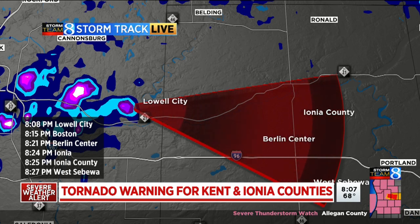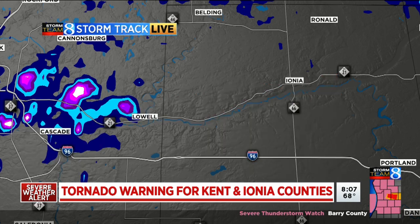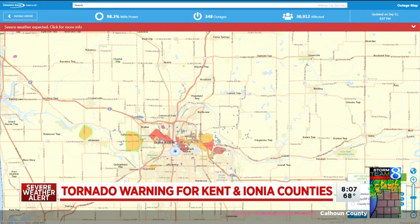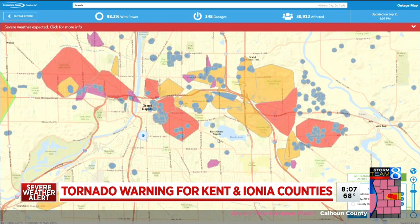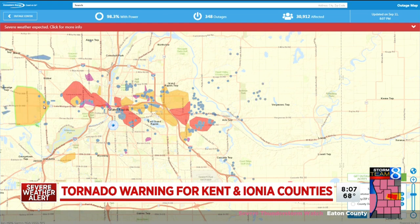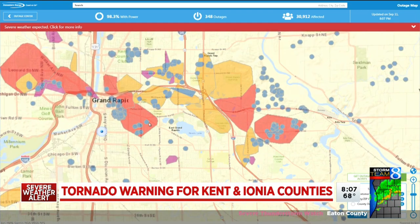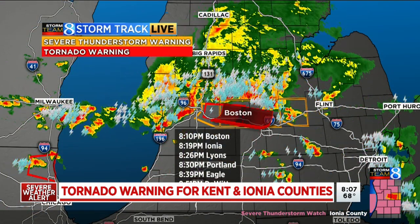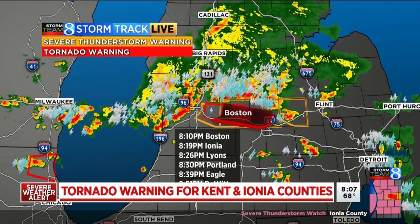Sirens continue to sound throughout Kent County, but again, the area we're concerned about is in the eastern part of the county, between Ada, Lowell, and out towards Saranac and Clarksville. We do have a report on power outages right now. I'm told that we have over 20,000 customers without power, and you can see it's kind of in a line right here, starting out in Ottawa County and going right through the northern part of Kent County, on through the city of Grand Rapids. I had mentioned that I was seeing gusts to about 40 here in downtown Grand Rapids, and we're kind of sheltered a little bit here. Substantial power outages there.